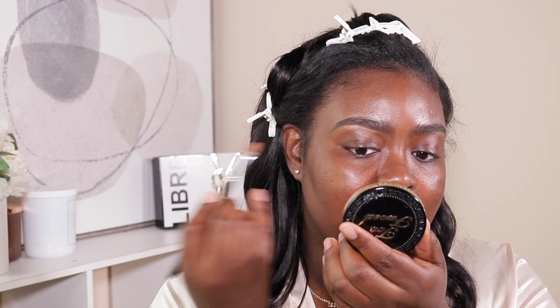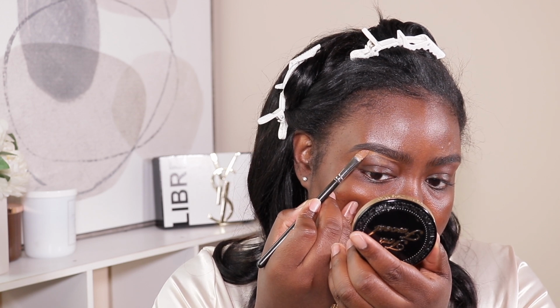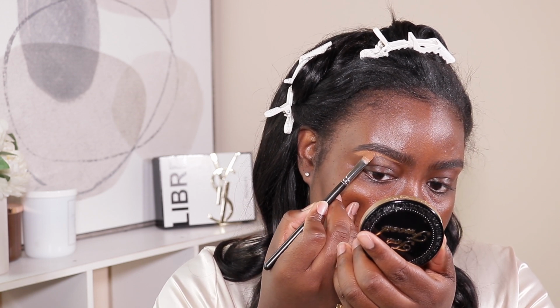I'm not saying you have to clean up your brows if you do like the natural brow look. I feel you, because I like it too. But for today's look, I'm sculpting it out, and I'm just underlining the brow.